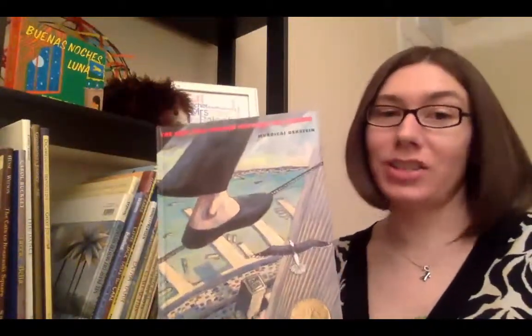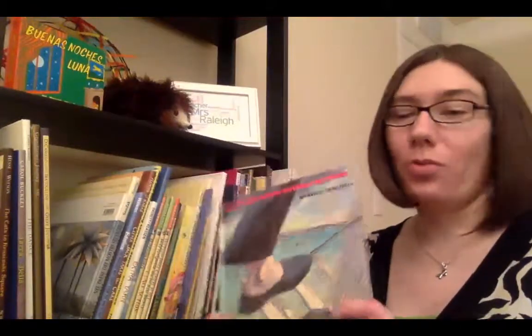So I always like to use this book as a way to remember on September 11th the events that have happened and to help my kids understand the history of that event. There's also a really great little blurb in there about September 11th and about the Twin Towers and the history of how they were built and all of that. So really love that book.